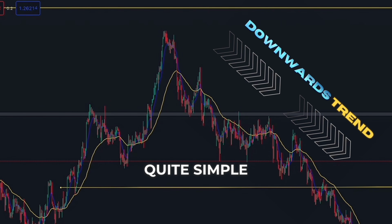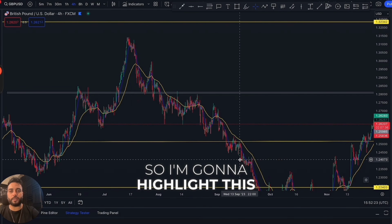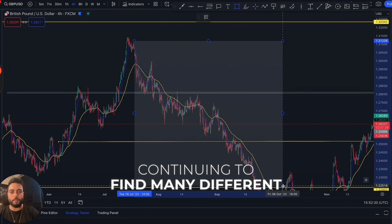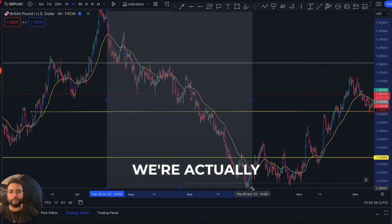Now, again, quite simple, but everyone messes it up. Trading is about keeping it simple. So I'm gonna highlight this whole zone right now of where we could have actually been continuing to find many different sell opportunities all the way to the downside. Let me just draw this to the downside here.